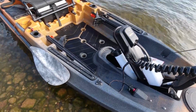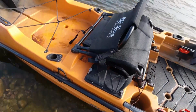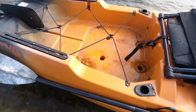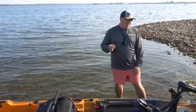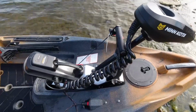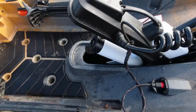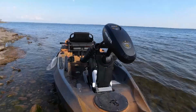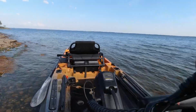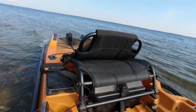Autopilot 120, also by Old Town. A lot different approach to this guy. This is not going to be pedaled. When you're going to be motoring it, it's either going to be by a paddle or the Minn Kota Autopilot motor. So this one was really built around the guy or gal who's going to be primarily bass fishing out of it. Very comfortable to stand in, so fly casting or spin cast fishing.